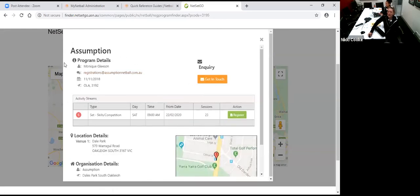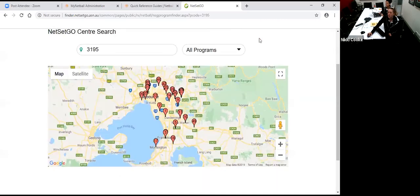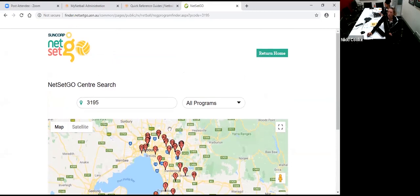So with this one, you can see the program details, we've got the coordinator name and the coordinator email. So those are the details that appear to the public. And I mentioned it's really important that you don't have your personal mobile there if you don't want it. What you may also notice is underneath here, sometimes it adds another person's information. That information is coming from the My Netball profile and the admin of that. Jumping out of there. All right, so that's the NetSetGo Centre Map. Really important that you have that venue correct that we went over before.